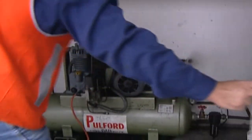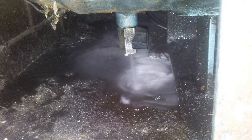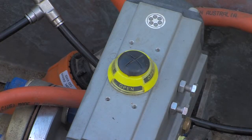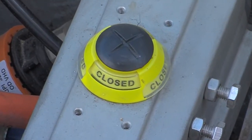Inspect the air compressor, which supplies compressed air to the system. It must be in good working order and any water drained routinely, as air pressure is used to keep the air-activated valves open during normal operations. If the air pressure is lost for any reason, the air-activated valves will close.